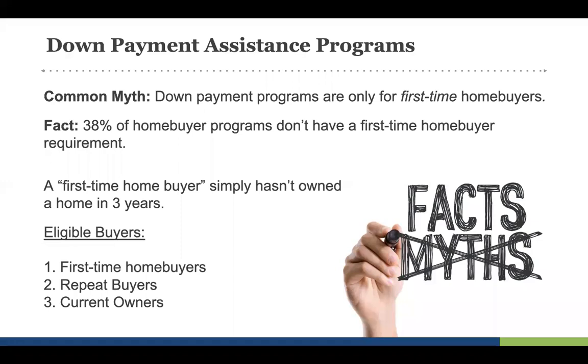If they haven't had ownership interest basically in a primary residence in the last 3 years, they're a first-time home buyer. Now, again, that's going to vary by program, but that opens the door to people who have owned in the past and don't now to access a lot of these programs as a first-time home buyer. But it also keeps the door open potentially to people that currently own or recently owned, because not every program clearly has a first-time home buyer requirement.